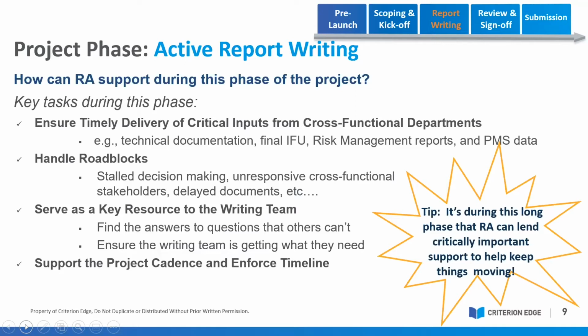What kind of slowdowns might happen during the report writing phase? The delivery of these critical inputs from cross-functional departments, that would be something like, well, we're waiting for somebody in risk management to get us those reports, or we don't have the PMS data yet. It's not coming until we don't know when. These are all slowdowns to a writer, and they threaten the timelines of the writing project. So regulatory affairs, step in, help us out, and help get things moving.